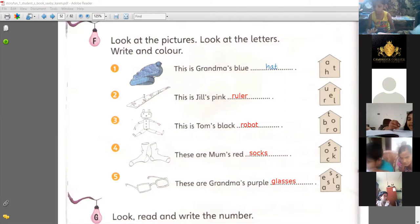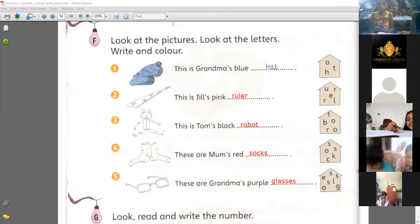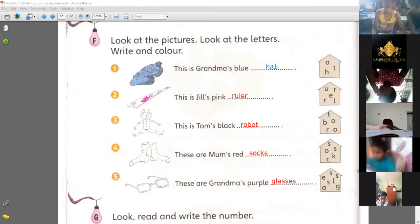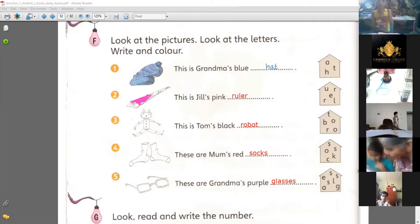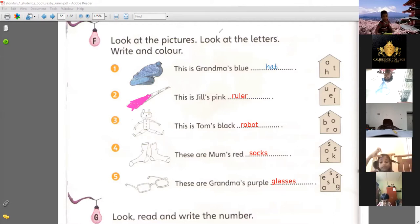So I will draw this with pink color as well. I'm finished, teacher. Okay. This is pink color. I can't color it nicely, but teacher, you can do it well, okay? Finished, teacher. This one is black. So I just show you the colors. I just want to show you the colors.